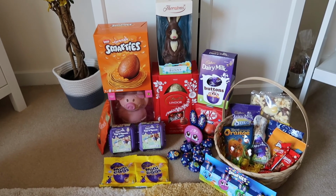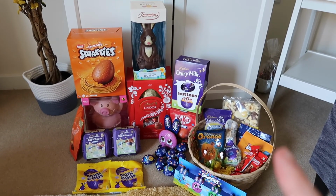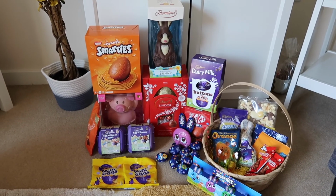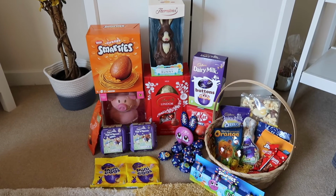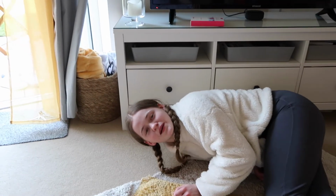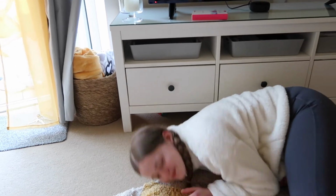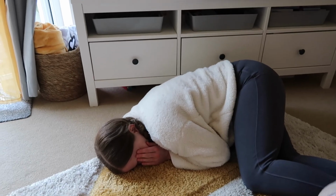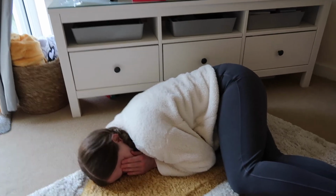I really can't believe I bought this much. We've got all of the packet stuff in the basket and then all of the eggs out. And yeah, that's about it really. That's the end of Easter Egg Hunt 2021. Can I get a hoya? Can I get a whoop whoop?